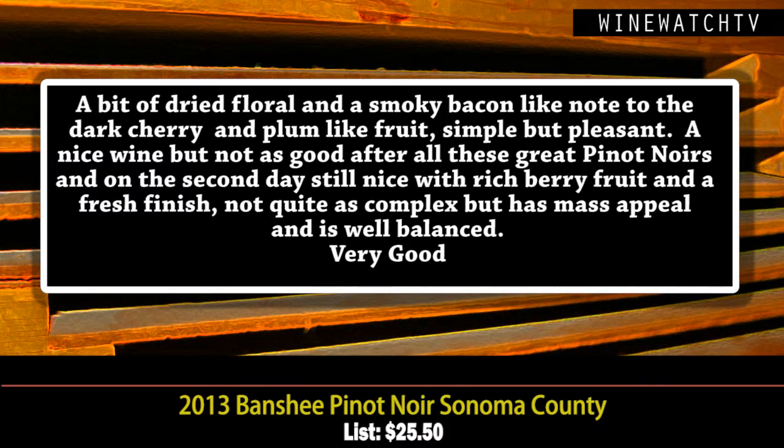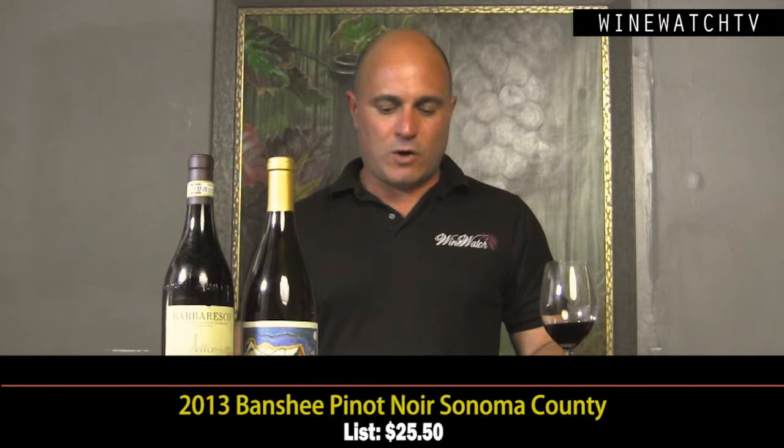This wine's still very good and very nice on the second day. Really nice balance, just not quite as complex. A little bit more mass appeal in this wine, and the price also, $25.50. The Lioco Pinot Quint.